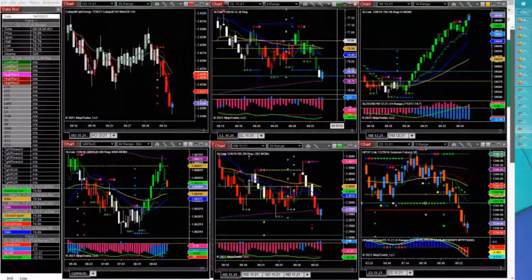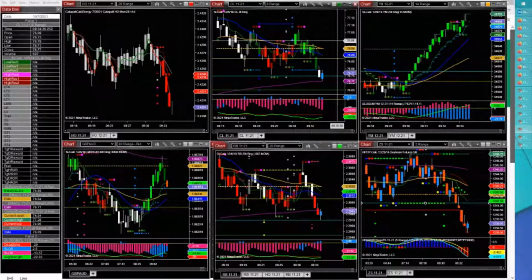The YM is off to the races. This is a home run trade on the YM. Stop now at 664 from 571 entry. The trailer is already now at 78, so we're already over 100 ticks on the trailer on the YM this morning.